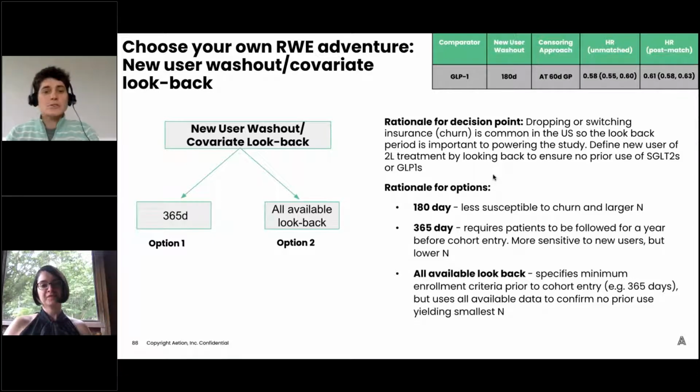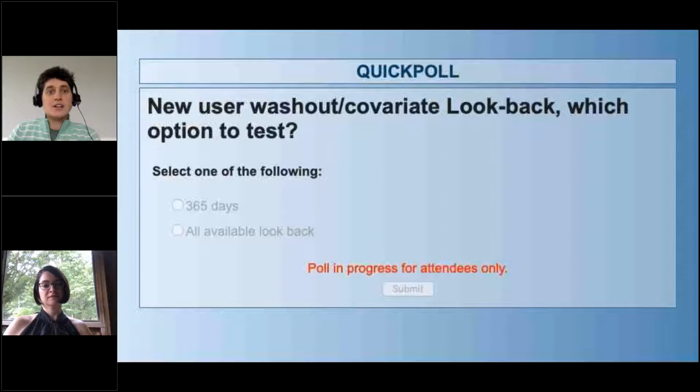So we're going to launch another poll now to decide which option we should take. Should we look at option 1, 365 days for the new user washout covariate look back, or should we do all available look back? We'll give you a few seconds to think about it and vote before we move on.